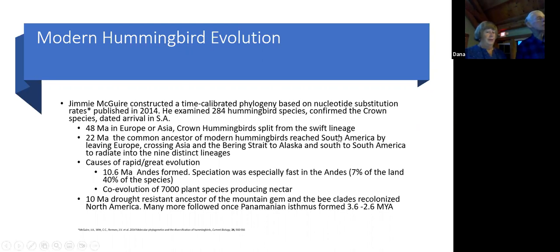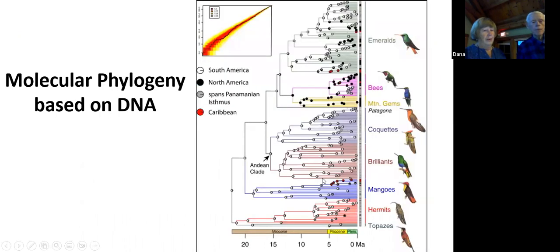And the last thing is, some of them came up to North America. Normally they don't fly over water, but some of the ones that could withstand more dry conditions moved up to Central America and then up to North America. And ours sort of came in this family. Of course, when Panama rose out of the water and made a land bridge, then they were all following the land bridge, and that's how they moved into North America and the central area.